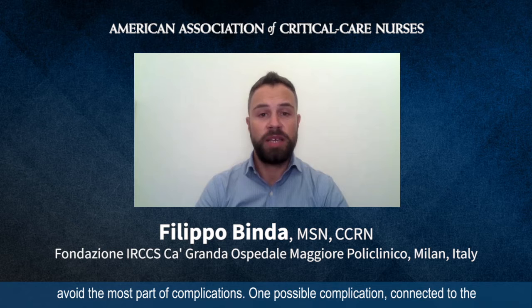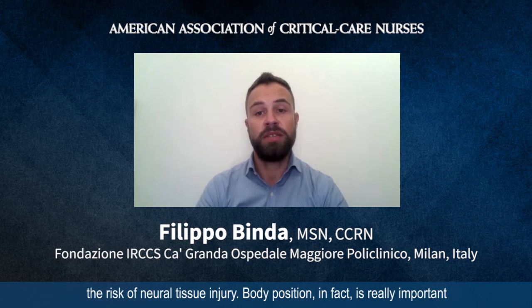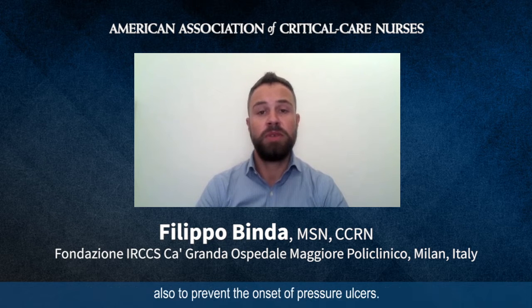One possible complication connected to the second key message is the correct position of head and limbs to prevent the risk of neural tissue injury. Body position, in fact, is really important also to prevent the onset of pressure ulcers.